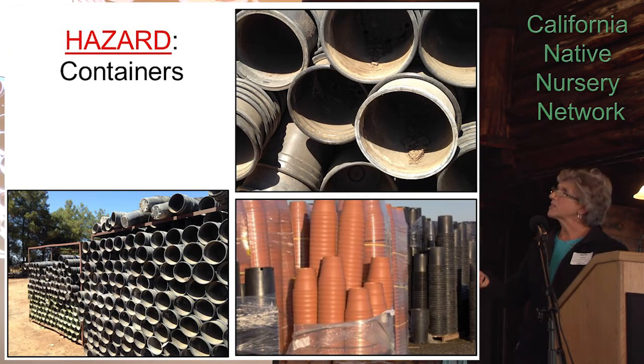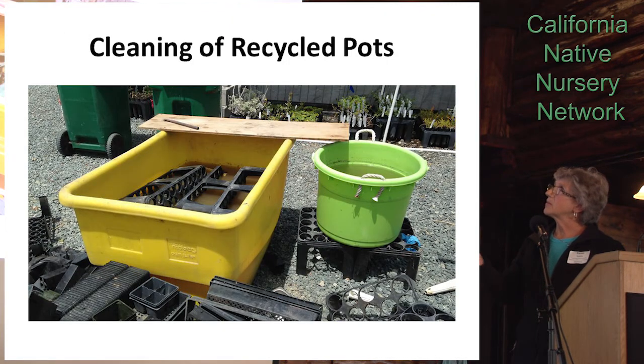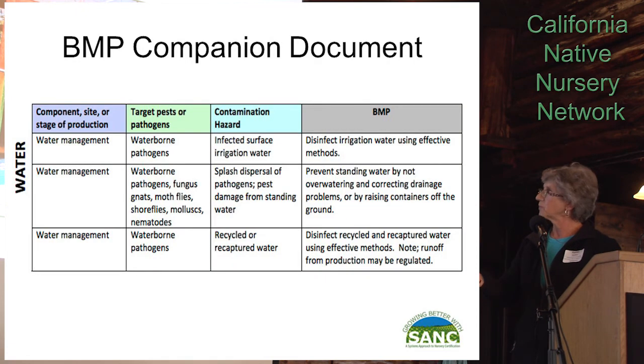I'm going to zip along a little bit faster. Containers, you have to make a decision. You can have clean containers, brand new, and a number of nurseries use recycled containers. There are various ways to deal with dirty containers if you choose to use them. You can set up your own cleaning system so you can disinfest those particular pots. Also, at Diana's facility, it was great. She raised all of her clean pots off the surface of the soil or gravel, so they weren't in contact anymore. These are simple things that you can do that aren't that expensive, that reduce your risks of introducing pathogens into your operation.